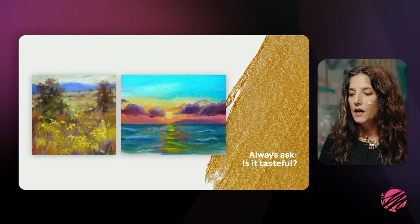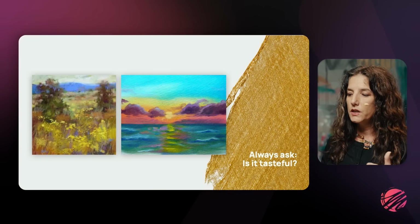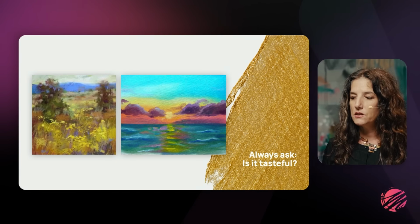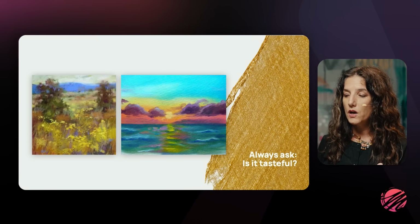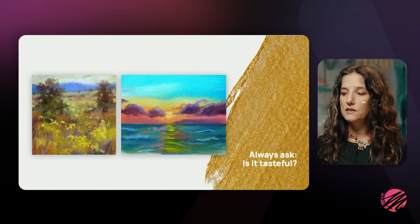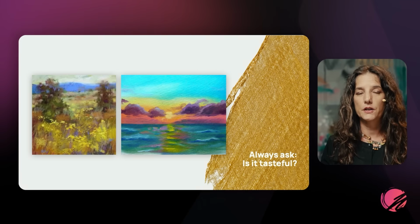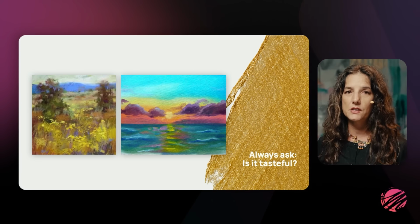You also want to ask yourself, is it tasteful? Is this beautiful? So this is a very similar color palette, but one is the tasteful version and the other one is less tasteful. What makes it less tasteful is really the sort of out-of-tube colors, the intensity of the colors, the mixture that the yellow sun is having on the water and turning it green. It's just kind of too candy. It's too intense. Whereas the color on the left is much more tasteful, but it's rich color instead of bright color.